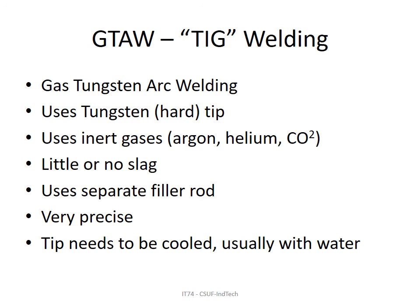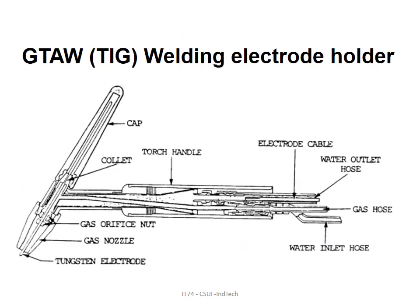You do have to have an external source of gas with this. There's no way to do a flux core with it. But you can be very precise. A good TIG welder will always have welded razor blades together just to prove that they can do it. So it can be very, very precise. And here's a picture of what it looks like. There's good videos on this, showing you some of the different ones. You've got your rod, and you adjust that, and your gas comes in, and then you go at it.